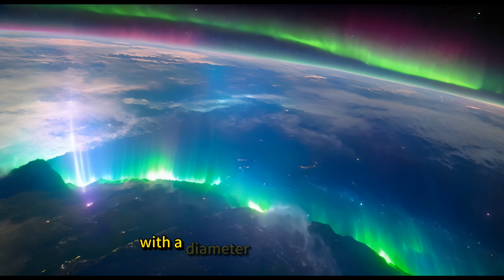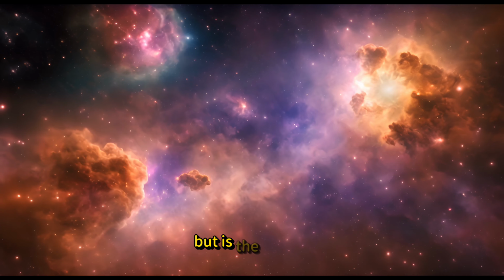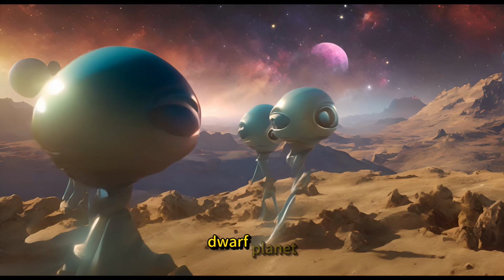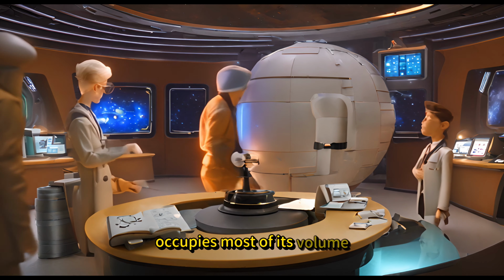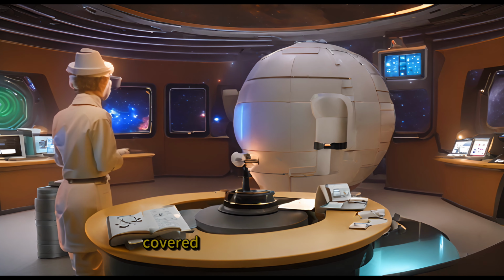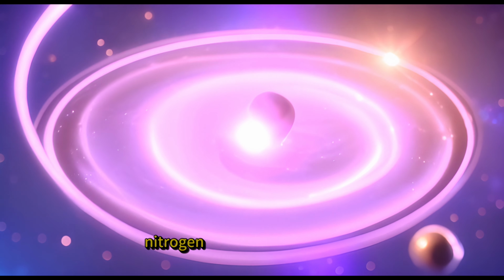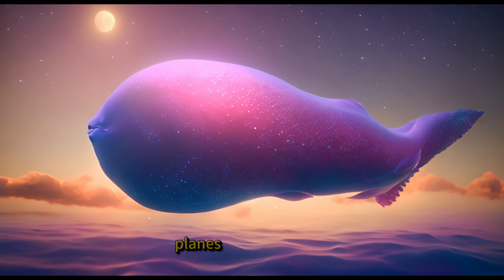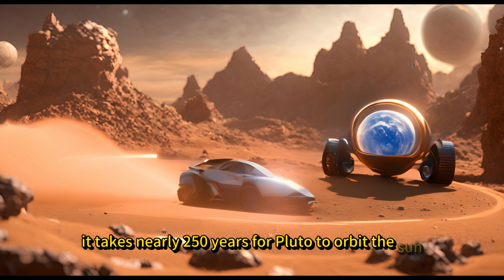Pluto, with a diameter of 2,300 kilometers, is smaller than our Moon, but is the largest and second most massive dwarf planet. Its core, primarily rocky, occupies most of its volume. Pluto's surface is likely covered with a thick layer of ice, possibly mixed with traces of methane, nitrogen, and carbon monoxide, and features plains and mountains. It takes nearly 250 years for Pluto to orbit the Sun.